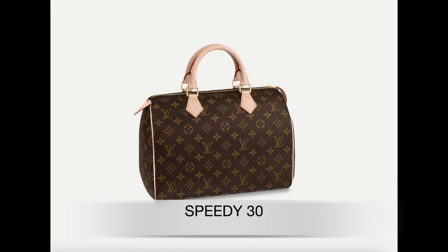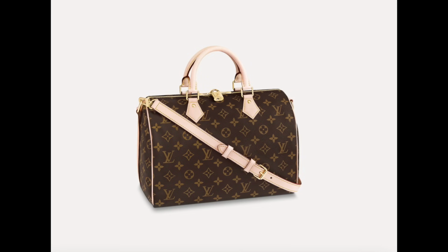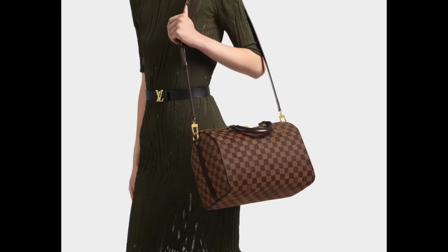The second bag on my list is the Speedy 30, and I actually own the Speedy 30 in damier ebene. The reason why I don't recommend the Speedy 30 is because the bandolier version is so much better. So if you are eyeing the Speedy bags, definitely go for the bandolier version, so the one with the strap. You'll just get a lot more use out of it.